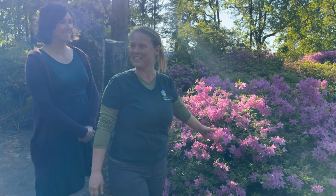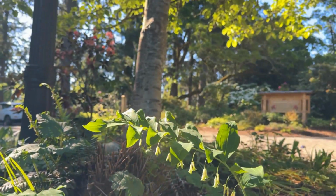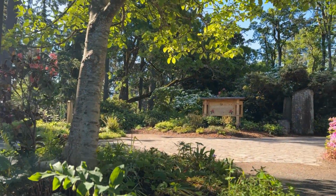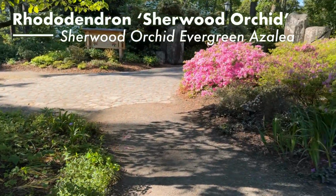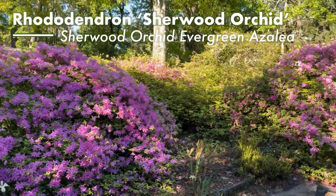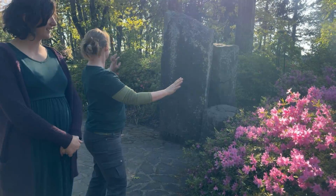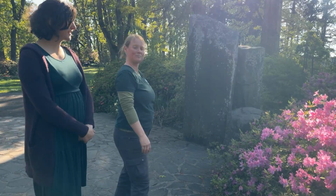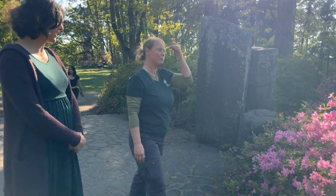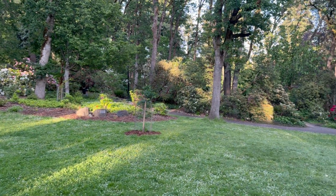We have evergreen azaleas in bloom right now. We think this one's called Sherwood Orchid. Wow. We think. We're not sure about everything here. But we get close. It said this whole bed was full of Sherwood orchids, but I noticed there might be two kinds. Is that just a product of many, many years of head gardeners? Yeah, it is. It's hard to keep track.